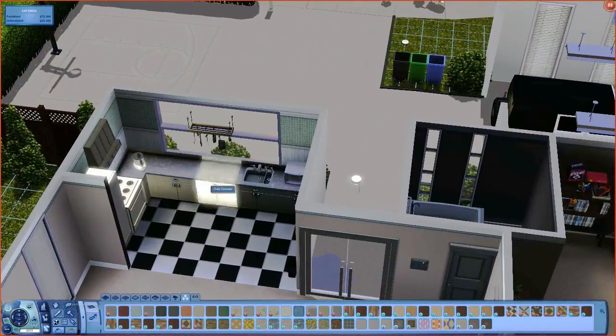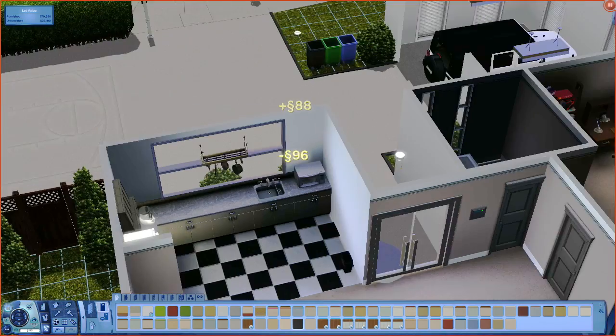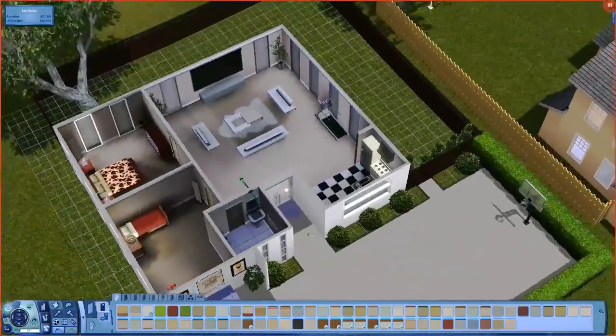I think I'm going to make the kitchen white. So I'm going to just take this. Do that. Bam. Keep it simple. Actually, I can go ahead and make the kitchen the same color as the rest of the house. If I'm doing it, I might as well go ahead and do it. Take this out. We could put a trash compactor in there.